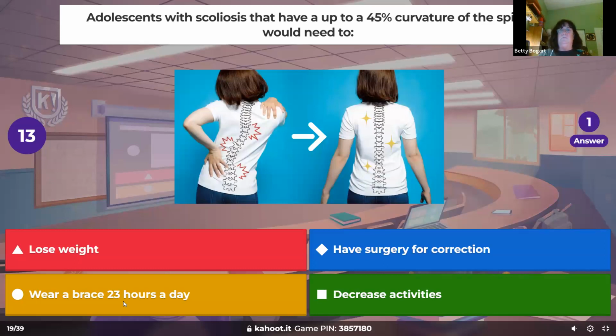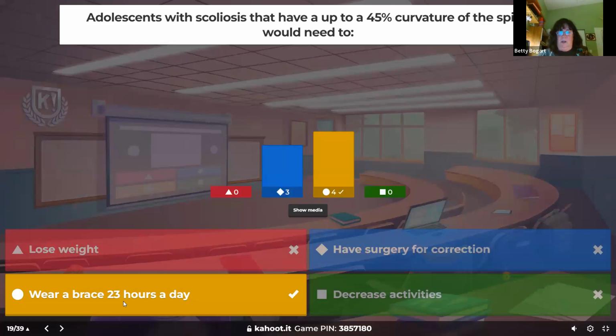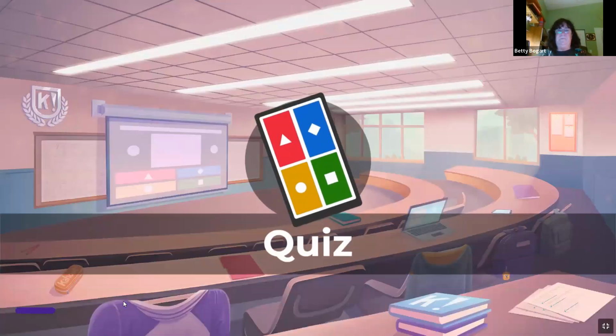What are we going to do? How are you treating that S-shaped curvature? And this is the one where you wear a brace. Surgery is over 50, 55. That's when you do the surgery. Up to 45 means it's below. It's that brace 23 hours a day and physical therapy strengthening the muscles.